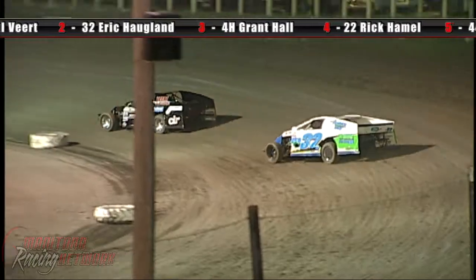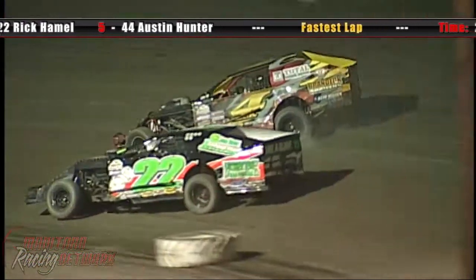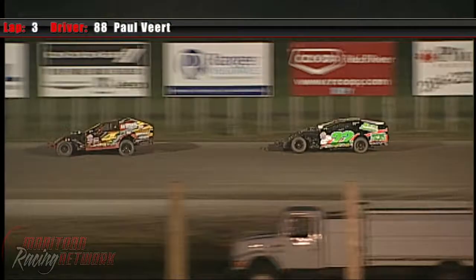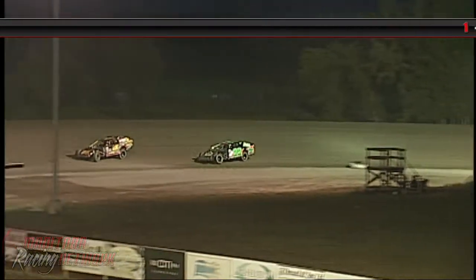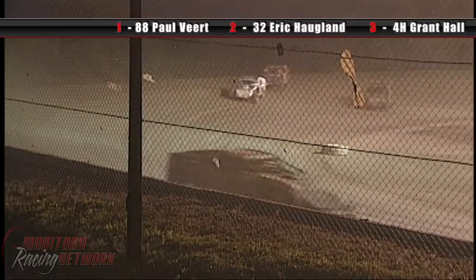Grant Hall in 3rd spot, Rick Hamill 4th, and Austin Hunter in 5th. Veert still holds on to that fastest time in this race, 20.258. Man, they've got some speed around this track. 5 laps to go for our leader.